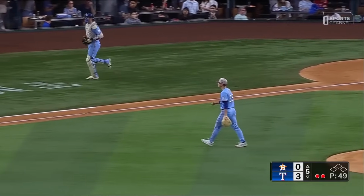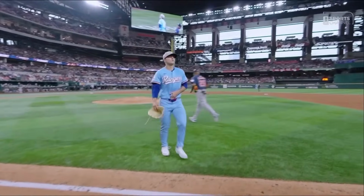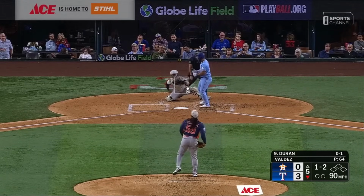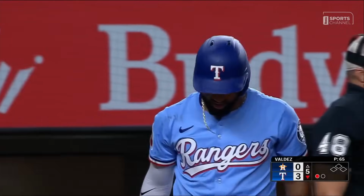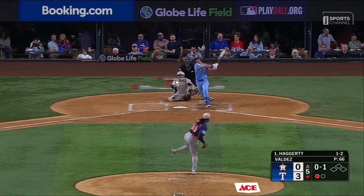Speaking of young talent, Jack Leiter with a strikeout of Smith to get through 5 scoreless. 1-2 pitch, and that is strike 3 called. So Duran goes down looking. That's the least of his concerns. Eventually came around to score on the Young base hit.